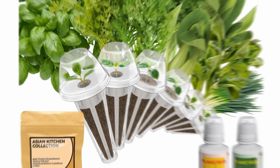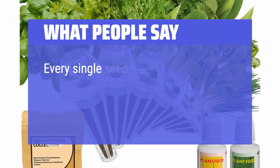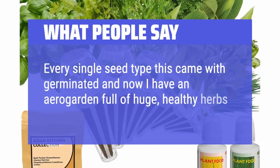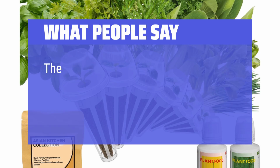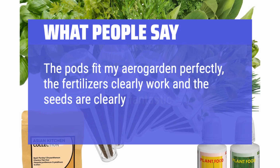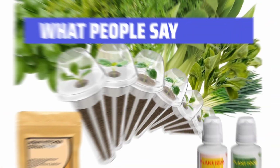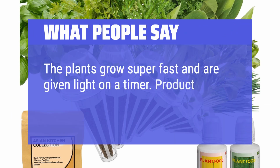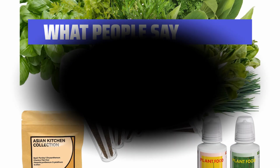What people say. Every single seed type this came with germinated and now I have an AeroGarden full of huge, healthy herbs. The pods fit my AeroGarden perfectly, the fertilizers clearly work and the seeds are clearly fantastic quality. The plants grow super fast and are given light on a timer. Product does exactly what it states.